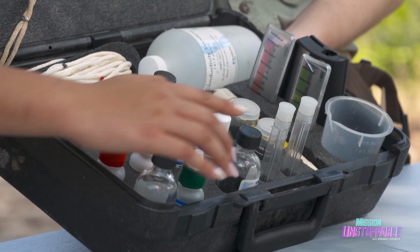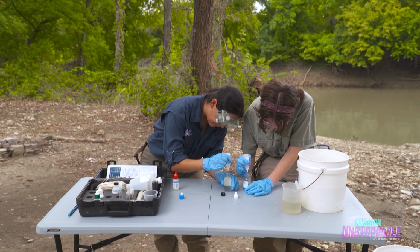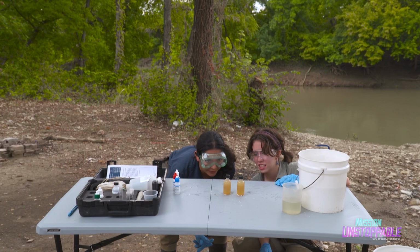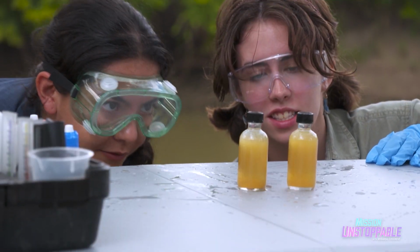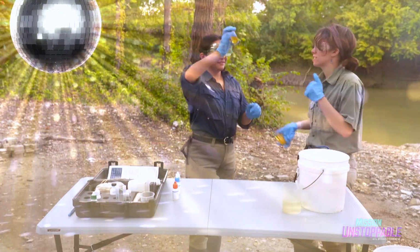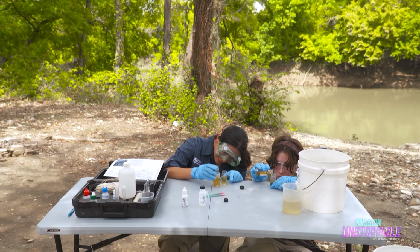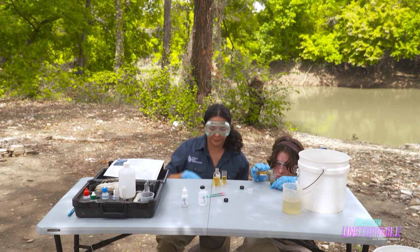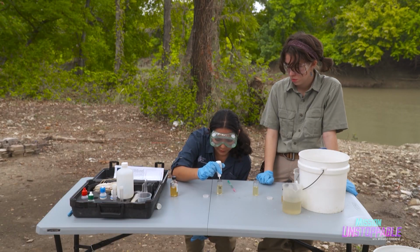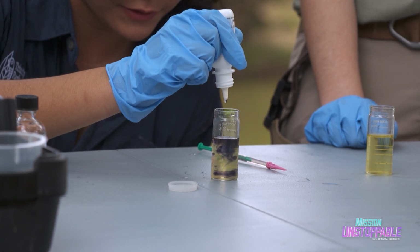To get accurate oxygen levels, the water first has to be fixed with a mixture of chemicals, including sulfuric acid that removes any microorganisms. This takes about 3 minutes, just long enough for a dance party. This process is known as the Winkler method and has been used by scientists since 1888. After fixing the sample, they add an iodine-based starch indicator solution, which turns the water purple. Then they top it off with their final chemicals.